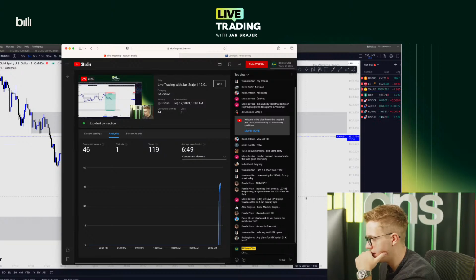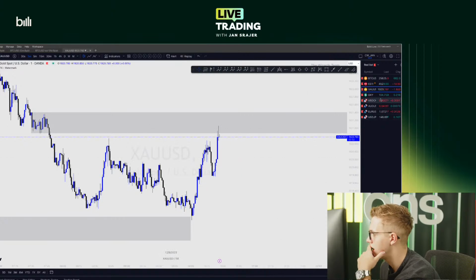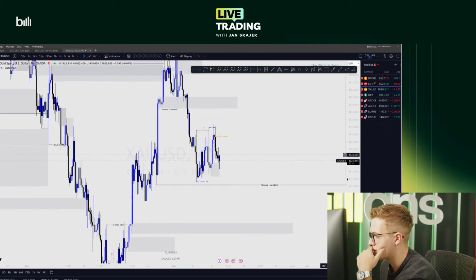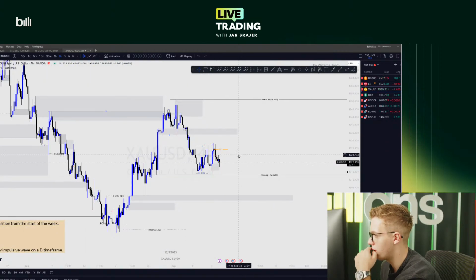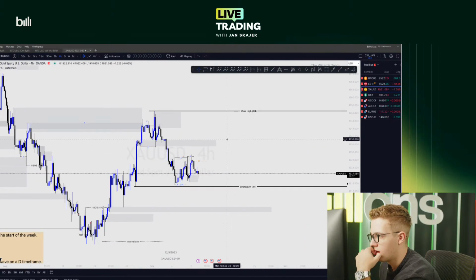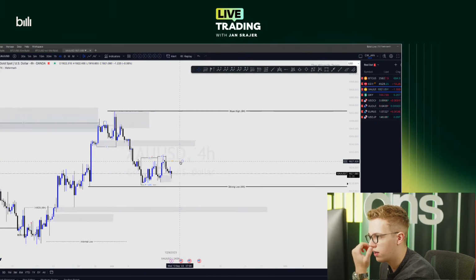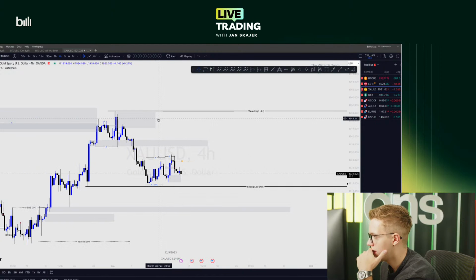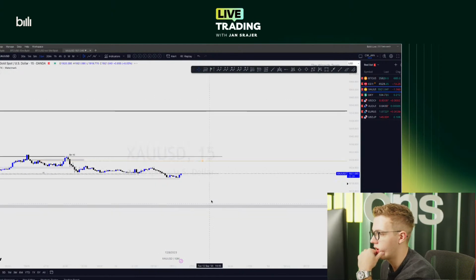Hi, what else do you think has the most clear market structure right now? As we are speaking, probably gold. Gold has the easiest structure right now, because, you know, we are very close to the strong low. Internal structure is also very clear. We are still in a downtrend from the internal perspective. That's basically it.